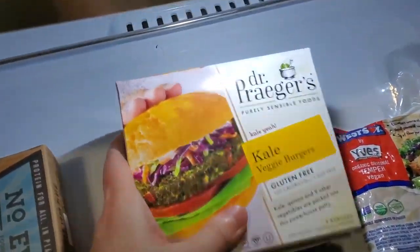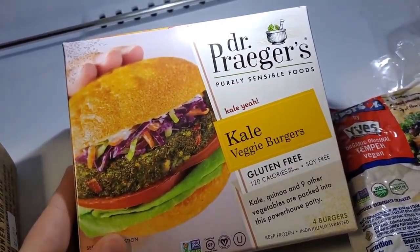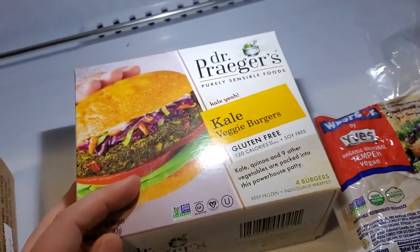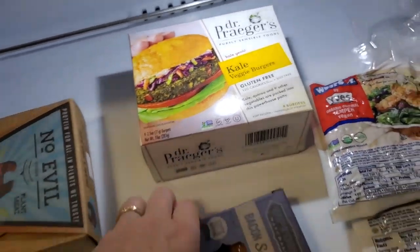We also have some Dr. Praeger's burgers. I love Dr. Praeger's. If you're looking for a veggie burger that tastes nothing like meat, they are a great brand to go for. If you're looking for something that can replace the meaty taste you're missing, Beyond Meat Burger is a great burger that you can buy in a lot of stores now. And we sometimes do have that around. We just don't have it right now.